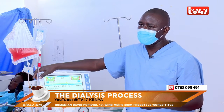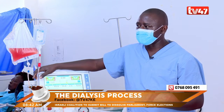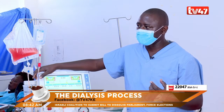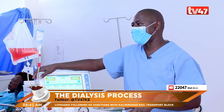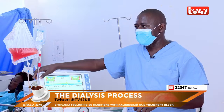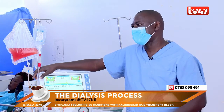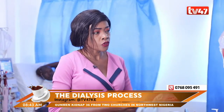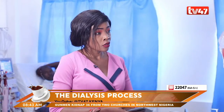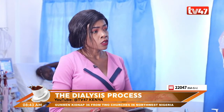Also, before we start dialysis, there's a procedure called catheter insertion. A catheter is a pipe which is inserted in the body so that we use it during the dialysis. How long does the dialysis take? It takes 4 hours, 4 to 6 hours. Once you're done with that, then the catheter is removed? No. This is something which stays inside the body.